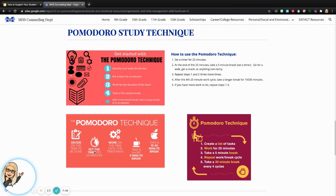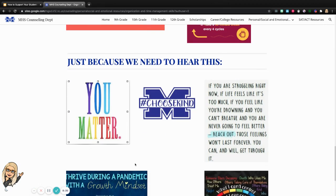So decide on what task you want to do, set a timer for 25 minutes, work on the task until the timer rings, and then you have to take a short 5-minute break before moving on and trying this technique again. So the idea is that there's intentional breaks in between what you're doing. So you're chunking it up into 25-minute time sessions.